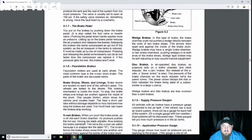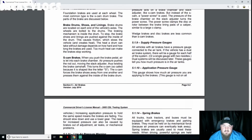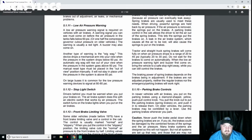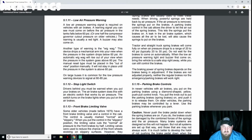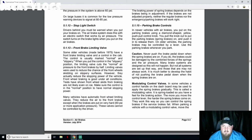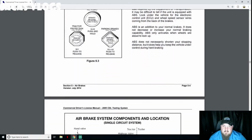So let's go down here to application, spring brakes. Warning when the pressure system drops below 60 psi. Trying to find some more stuff here real quick to show you guys.